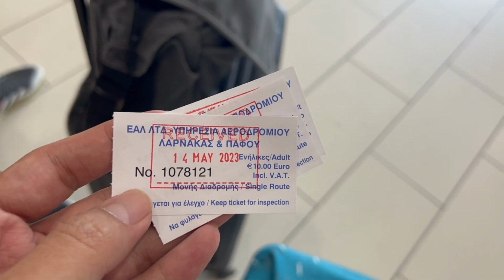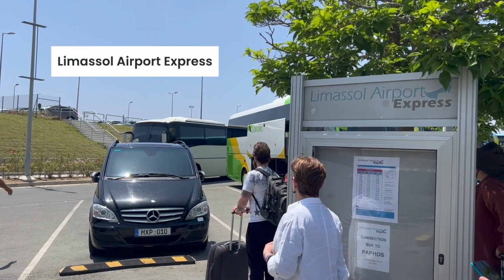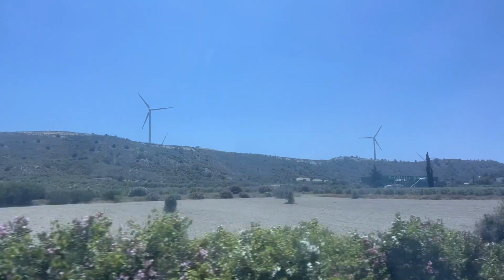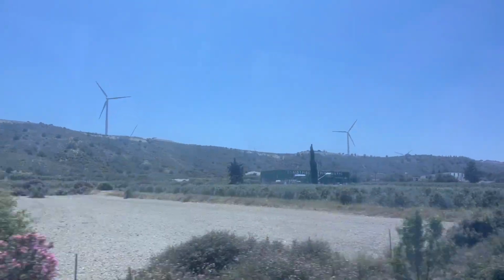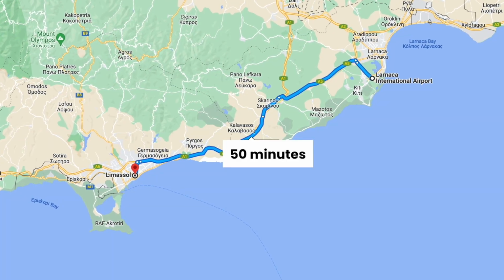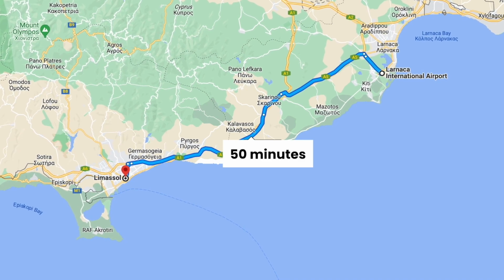There's only one bus that goes directly from the airport to Limassol, and it's operated by Limassol Airport Express, and this is its counter. This bus is the fastest, easiest, and most convenient way to reach Limassol. Travel time is only 50 minutes without any transfer and making only one other stop before it terminates.